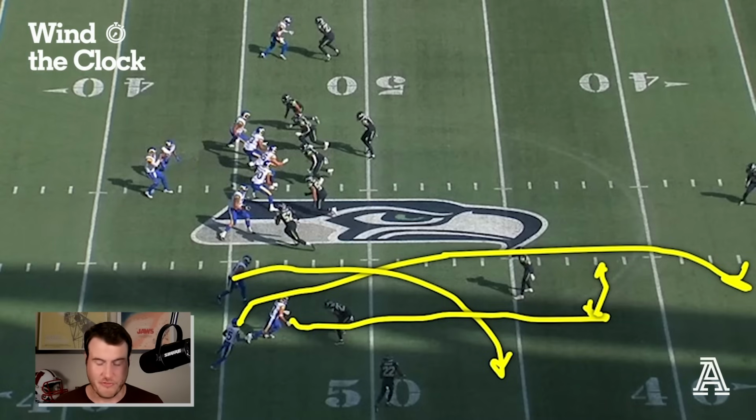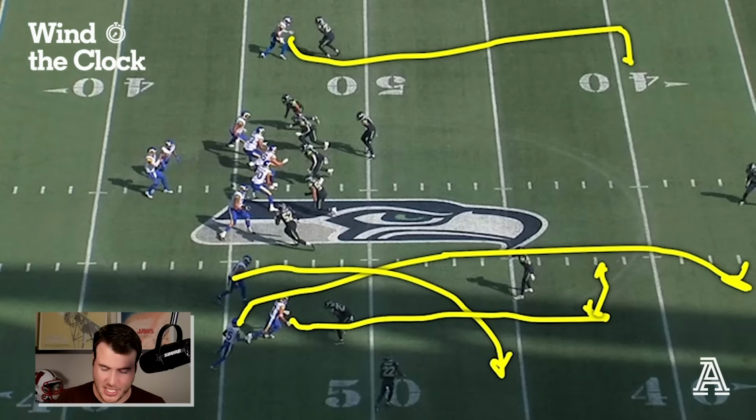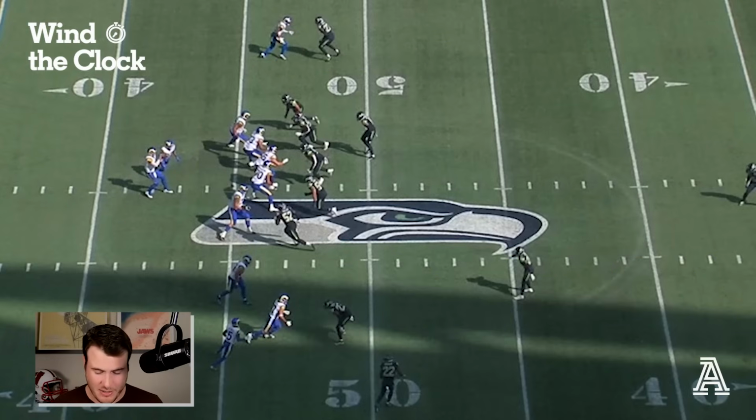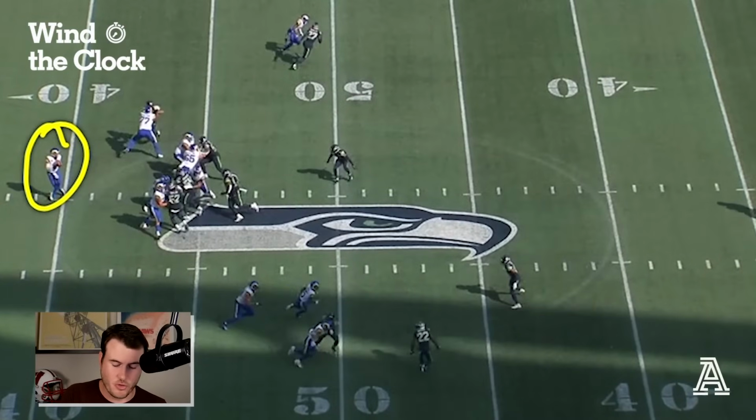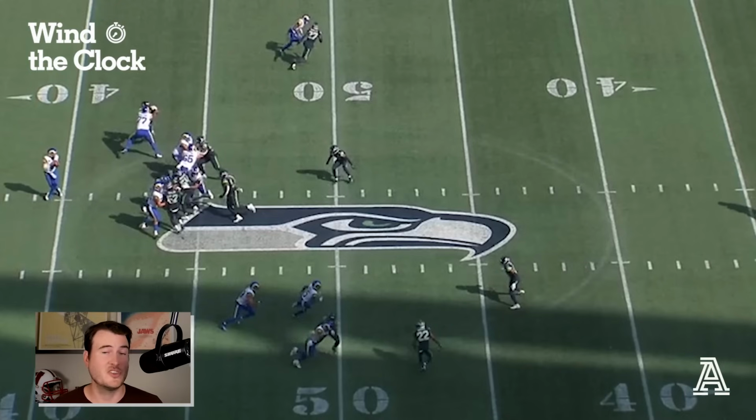But again, these are all vertical routes, all past the sticks. The lone receiver has a deep dig. That's past the sticks. And you can attack vertical like this when you not only have Matthew Stafford, but you have great protection. Remember, I kept saying that the Seahawks were showing a pressure look. They bring 5 here, and you wouldn't even know it.